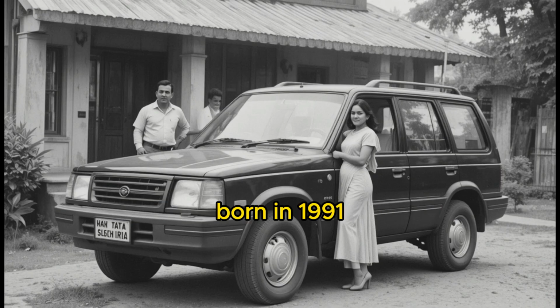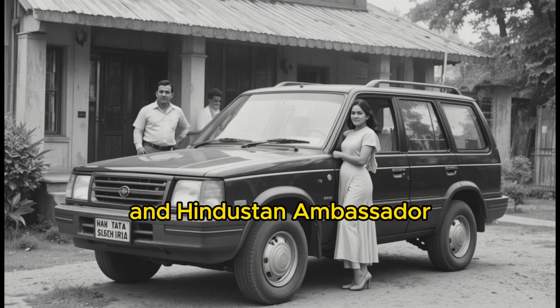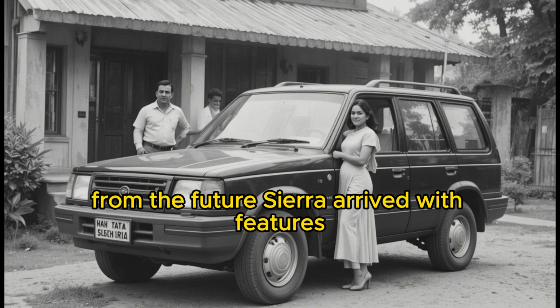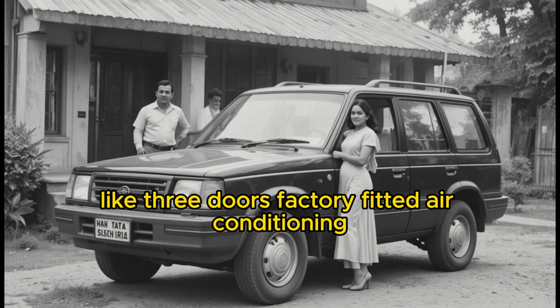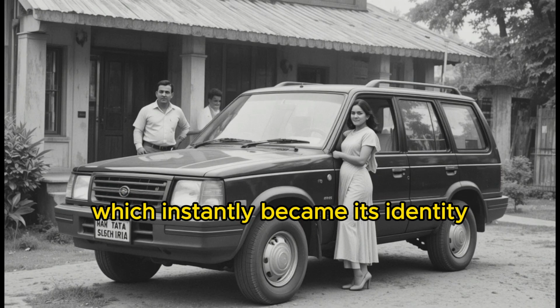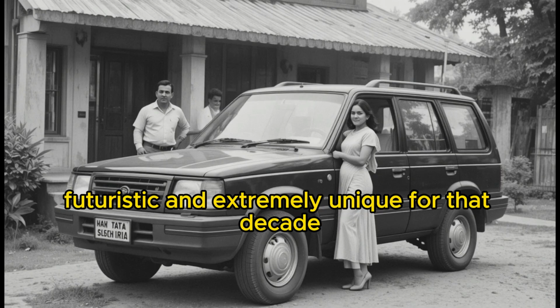Born in 1991, at a time when Maruti 800 ruled the roads and Hindustan Ambassador was still considered a standard, Tata brought something that looked like it traveled from the future. Sierra arrived with features Indians had never seen before, like 3 doors, factory-fitted air conditioning, power steering, electric windows, and that massive, unique, fixed panoramic rear glass, which instantly became its identity. The shape was bold, boxy, futuristic, and extremely unique for that decade.